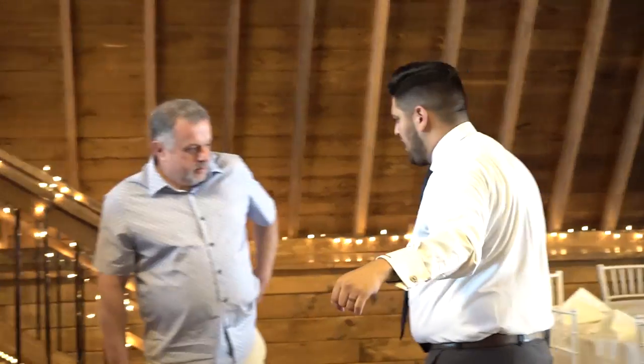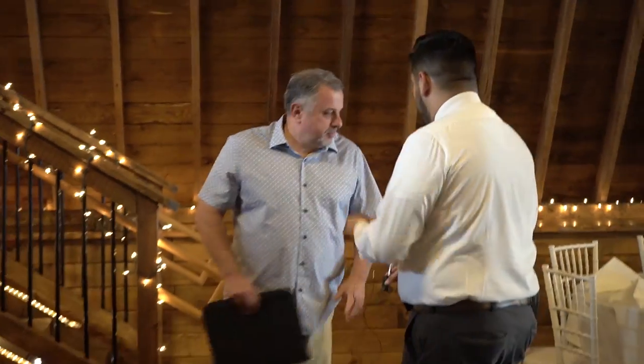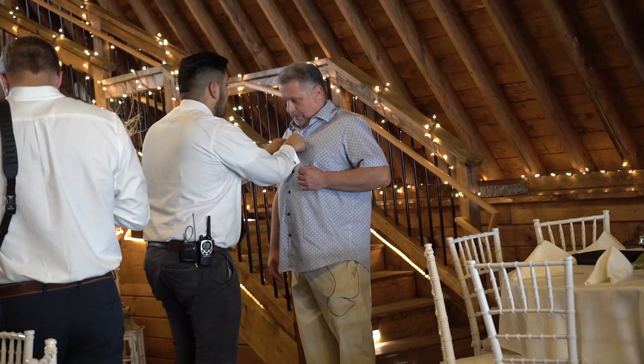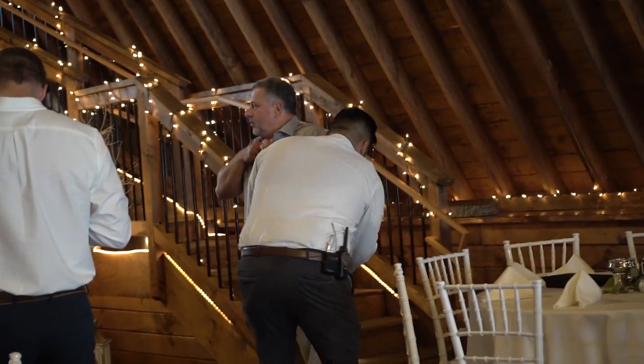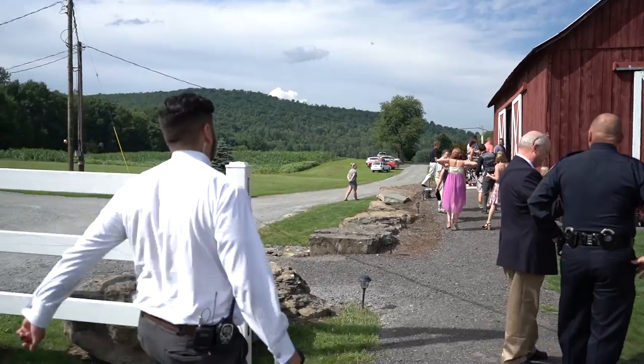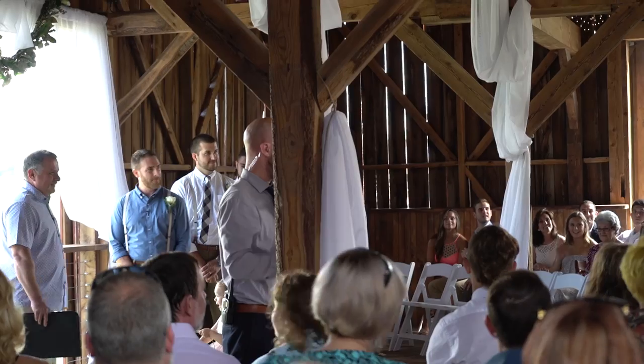We can throw it in a pocket. At least yours is untucked. So what I'll probably do is drop it and then get it in the pocket, and then it'll just stick out through the top. I think that'll be the simplest thing. Okay, very good. You can go ahead and button that. Make sure that this is rolling here. Thanks, guys. We're good. Let's go.